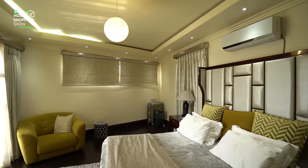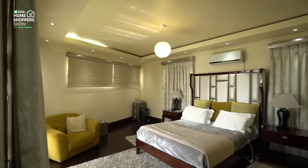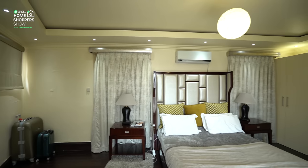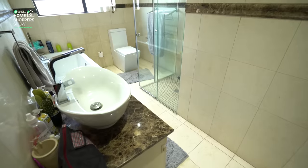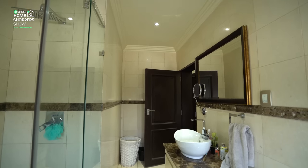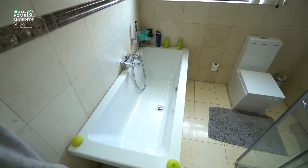So let's take a look at the next one. This one is serviced by an aircon. Again, we've got that bulkhead ceiling. Plenty of windows. We've had to close them so that the light doesn't stream in and block out the camera. We've got your inbuilt cupboards, got a beautiful chandelier, and then another walk-in bathroom. This one with a bath, a shower, a single vanity, those accented marble pieces, and that wall-to-wall tile. Such a beautiful bathroom.